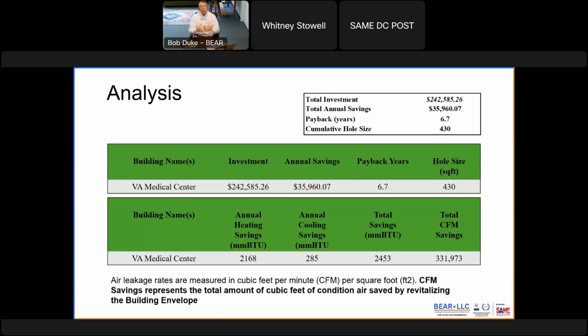What are we suggesting, or what do we realize? What we realize is that the size of the hole in the building is 430 square feet, which is sizable to say the least. That if you make an investment of $242,000 and change, you are going to garner an annual savings of nearly $36,000. So your payback is 6.7 years.